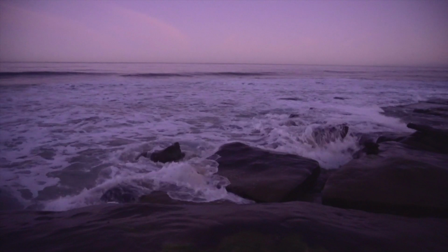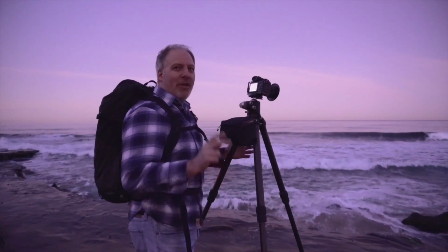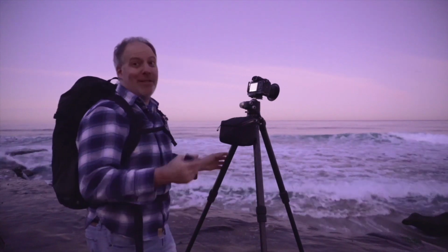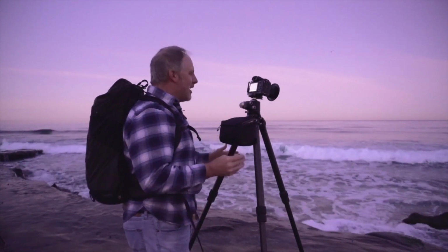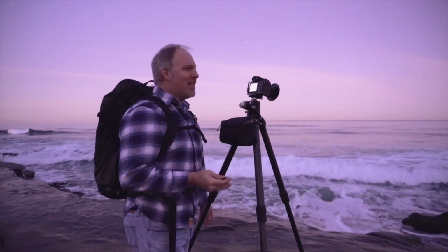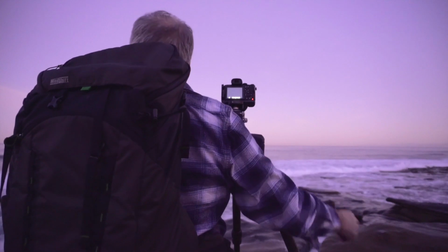Firing, but it's filling in nicely, swirling around a bit, slowly creeping up the aperture, or I should say stopping down the aperture. I'm at 5.6 now. I'm trying to keep that area of 6 to 8 seconds. That seems to be working well for this set of rocks.